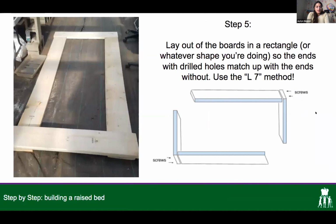Step five is lay out the boards in a rectangle or whatever shape you're doing, so the ends with the drilled holes match up with the ends without.